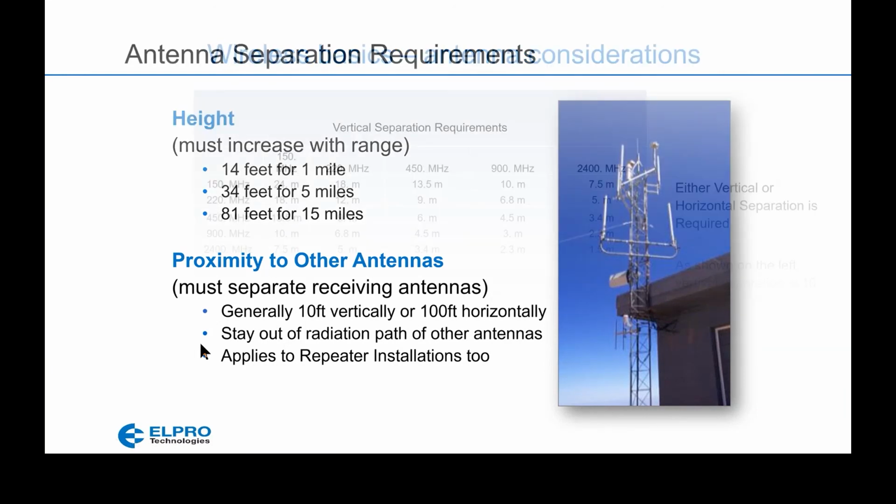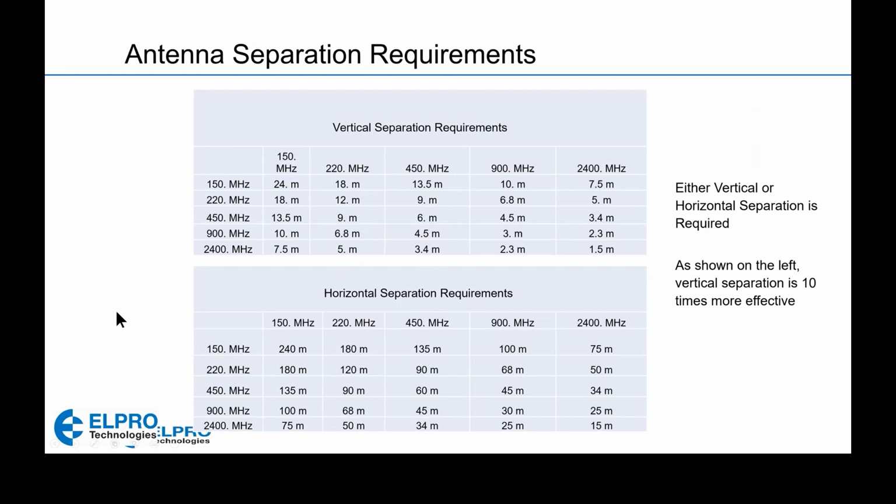Okay, so here's what the antenna separation requirements look like. Now, you either require vertical separation or horizontal separation. We don't have to do both. And as you can see from these distances, vertical separation is 10 times more effective than horizontal separation is. So usually, if we have a tower or a pole, we want to make sure the antennas are above or below each other, not on the same horizontal plane.